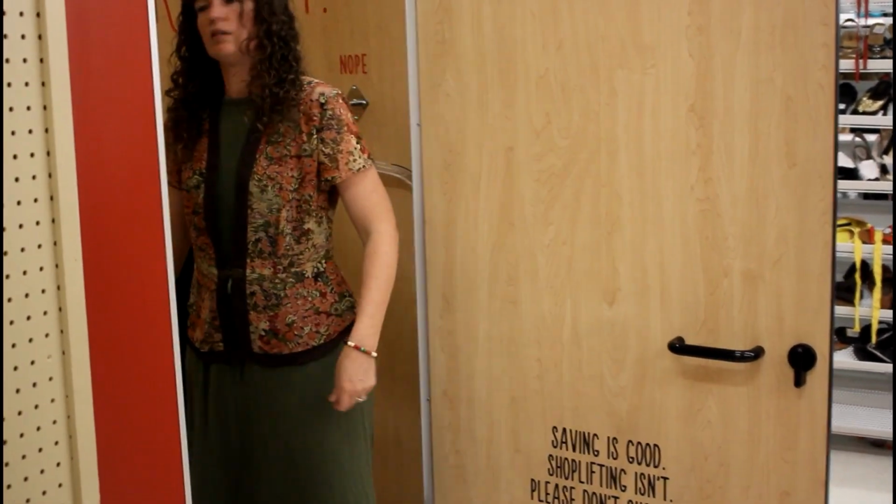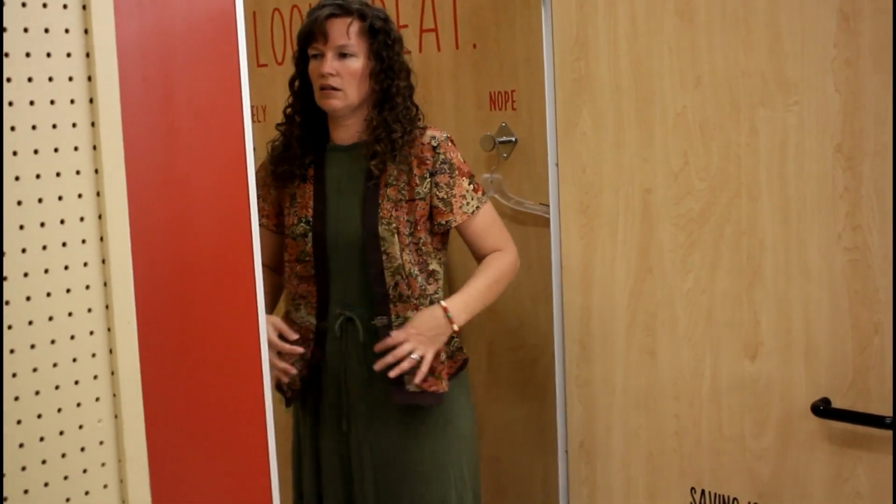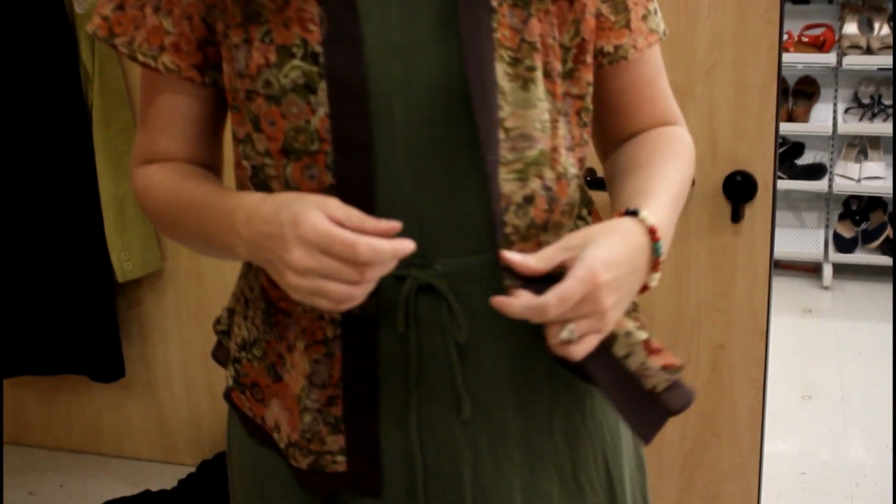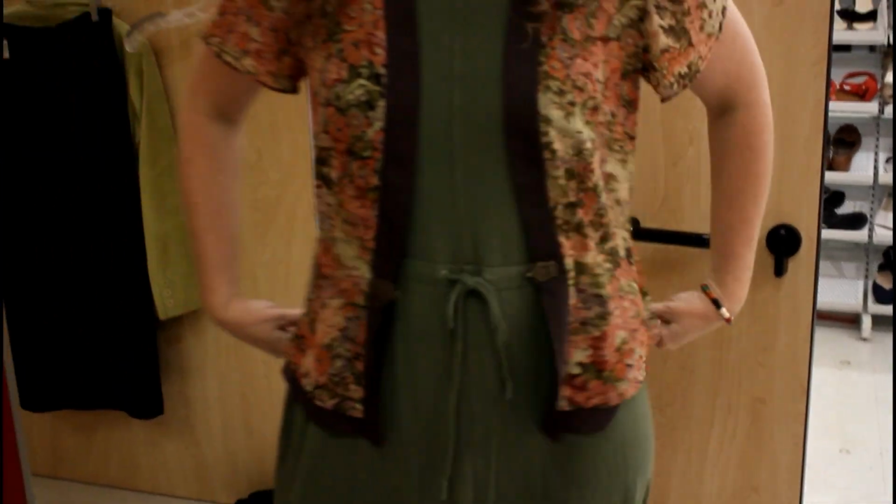I like that. Ooh. Maybe just open. I think you could probably, yeah, see this is just tacked on there. You could seam rip that off and then just leave it open. So there's our first green outfit.